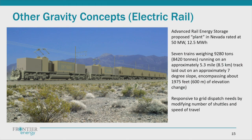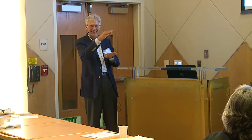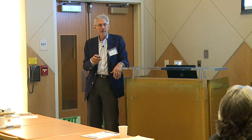There was one that's not viable, it's not going anymore, but it was basically like a ski lift. And they were going to have essentially weights on the chairlift, and it was going to be the same kind of pump it up, let it fall back down sort of scenario. So people have come up with creative ideas.